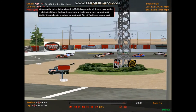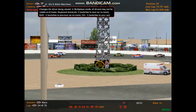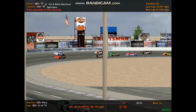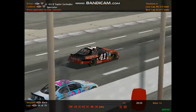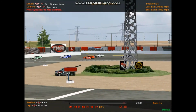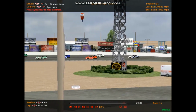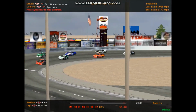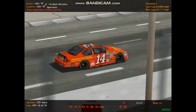William Brock and Nicky Martinez are there. Those two battling for position. That's 37th and 38th. Cassie Dent also a lap down in the 84 car. There's 4th place Taylor Gertis right there. But that's the battle for the lead here. Number 14, Matt McIntyre. Number 1, Trent Dunham.